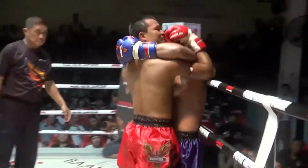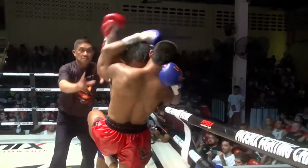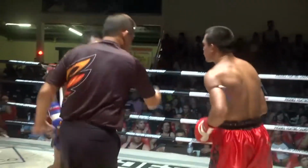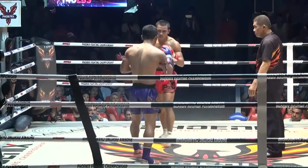Elbow over the top. Did it rock Seksan? Seems to have his wits with him right there. Draping the shin across Rodlek's midsection to negate any of that offense there. Referee separates him. Here we go. Reset. Great jab, step in knee. Push kick Seksan.